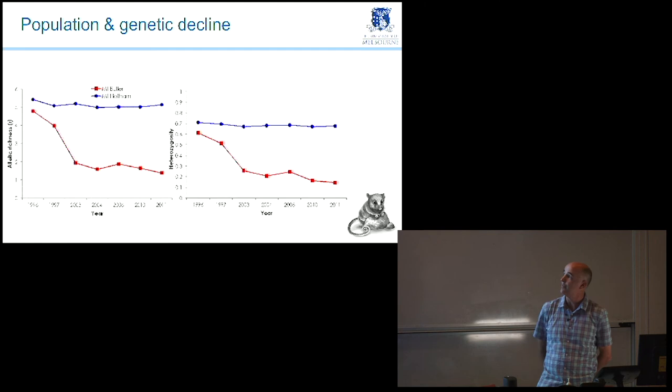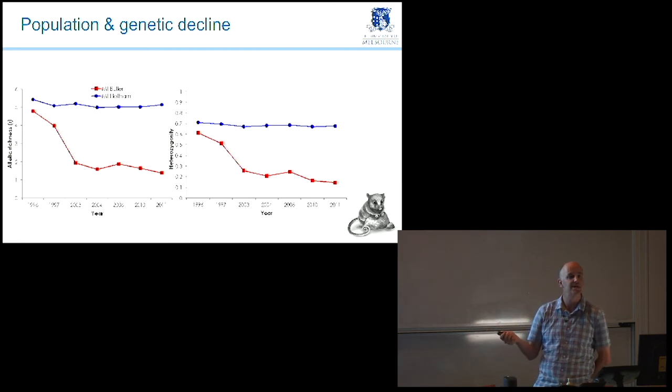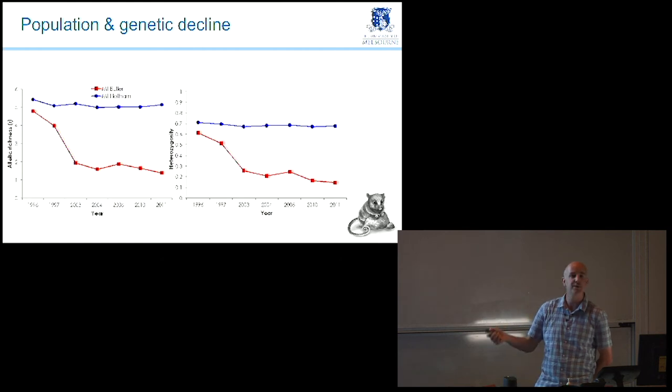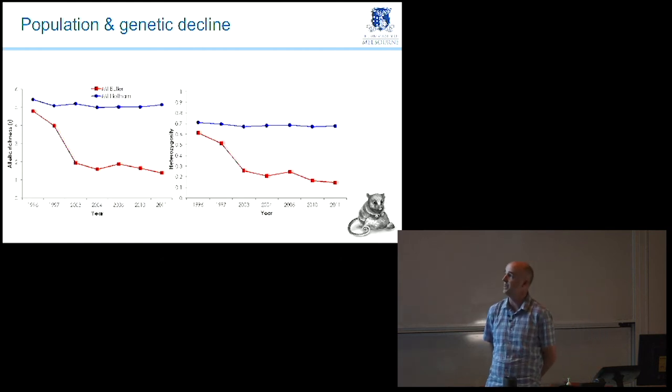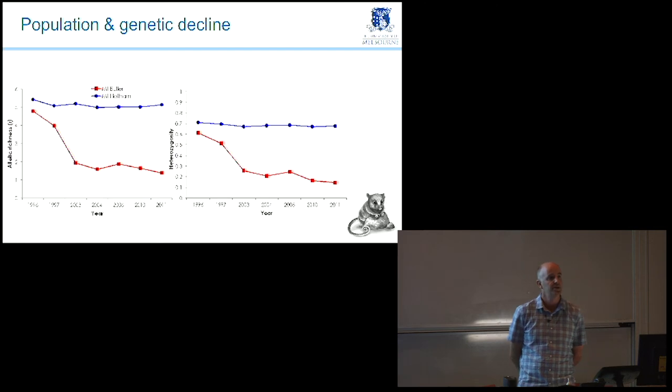What we also found through genetic research was that there was also a massive drop in genetic diversity. These figures just represent two different measures of genetic diversity that we have. One of them is essentially just the number of gene variants that you find within populations, and the other is basically the frequency of those alleles within those populations. And what we see in the central region in a large population that is relatively stable is that diversity is maintained through time. But at Mount Buller, we saw a massive genetic collapse that matched that demographic collapse.